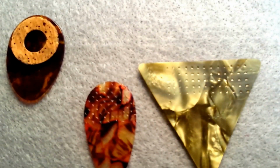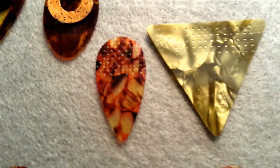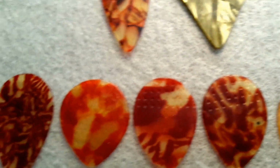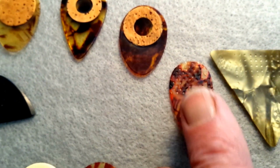Moving down to corrugated picks. Here's an amazing pick, Japanese made, but it's a triangle with corrugation. No U.S. manufacturer produced triangles with corrugation. Here's some other variations in corrugation styles. As you can see, one style there, another one there, the most common D'Andrea style.